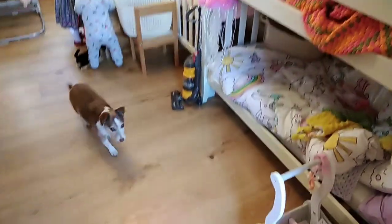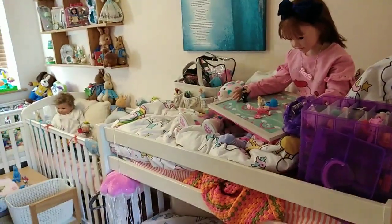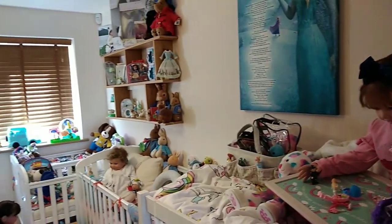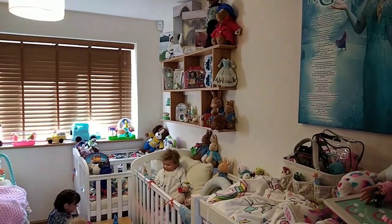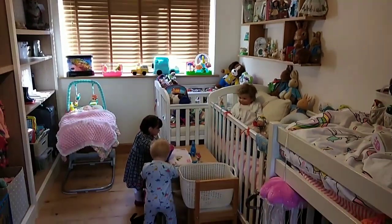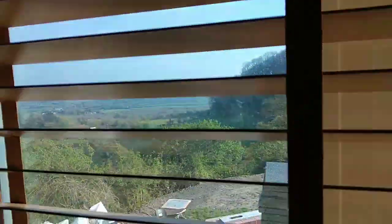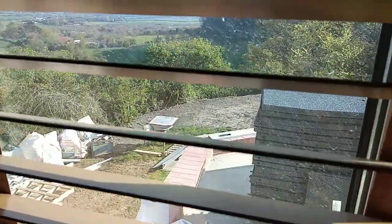So, there we go, guys. Tell me what you think of it. It's not a Tidy Up Tuesday today, but it is a nursery reveal. I'm happy with it now. There'll be another change when the garden room is done, and I need to go in there and shut these blinds properly. And I'll be moving stuff down there. Oh, it's so lovely out there. Look at that.